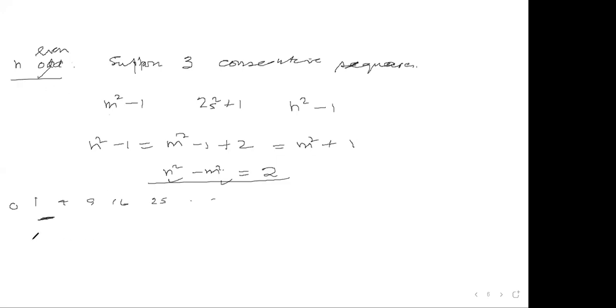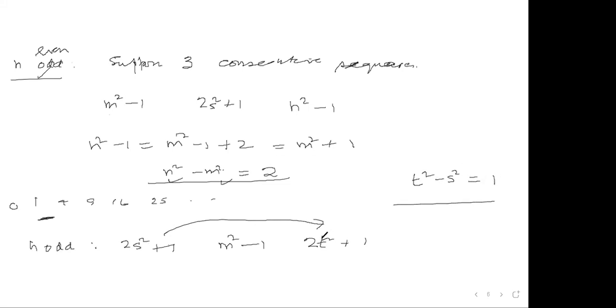And likewise, if N is odd, you have a similar situation. This time you'll have something like 2s squared plus 1 in front, and then that's your odd, and then you'll have this is your even square, and then you've got something else here, 2t squared plus 1. And you'll see that, again, the same kind of argument: this thing here, you have to add 2 to get to this, and then you'll come to the situation where t squared minus s squared is actually equal to 1 in this case. And again, the only time you will have that is when s is 0 and n is 1.